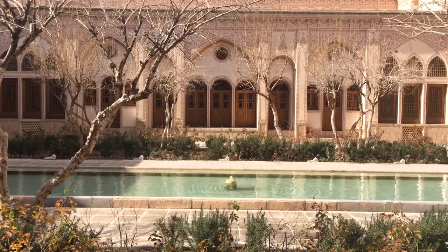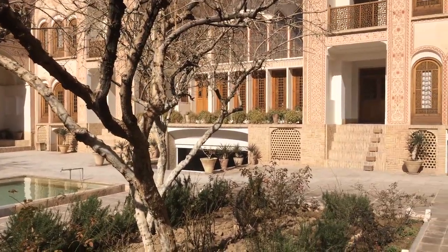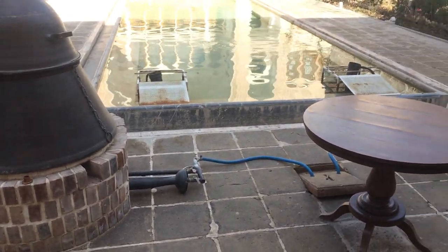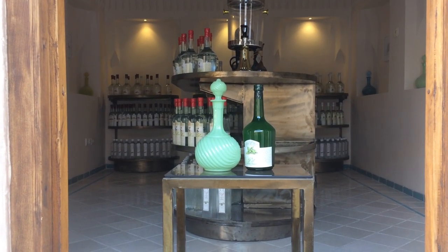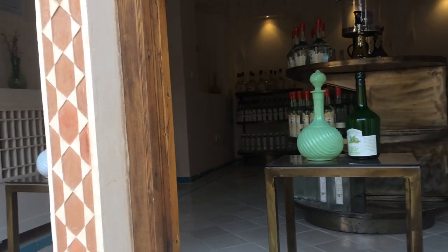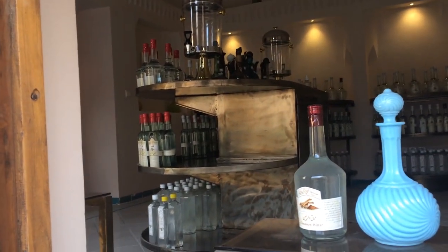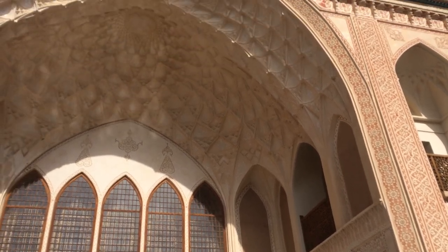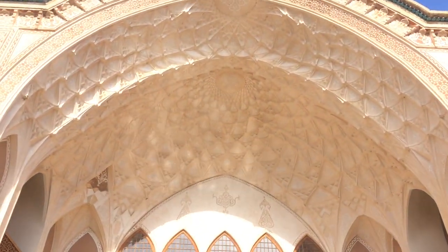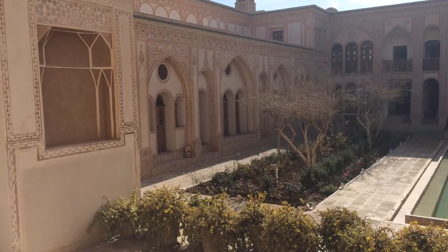Today I'm going to introduce to you an excellent hotel with picturesque landscape and design known as Ameriha. This building dates back 300 years ago when the Zand dynasty was ruling over Iran, and some parts of it were damaged by passing years until the cultural heritage organization designated a special budget to renovate it. The renovation process took 5 years and now this building is turned into a magnificent hotel and a tourist attraction.